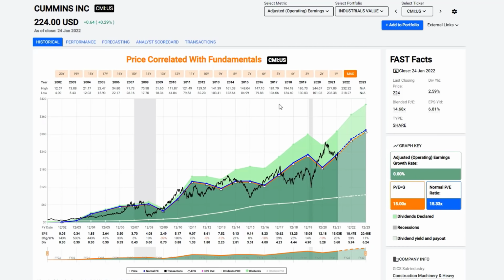There's Cummins, the diesel manufacturer, 2.59% dividend yield, blended PE of under 15, earnings yield of 6.81%. I like this company a lot. I'm long this company, but I bought it at much better valuations. I would look for a better margin of safety before I bought Cummins, personally.